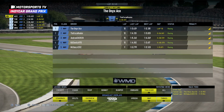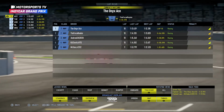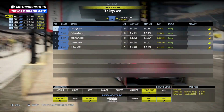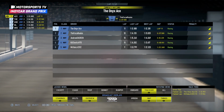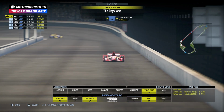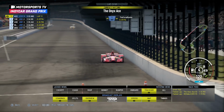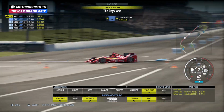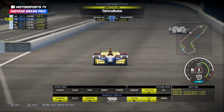112.381, 2 seconds off of the qualifying speed. He's going to have a little bit more fuel inside that car, so that's definitely an effect on it. Clear track ahead, speedometer. We can look throughout all of these cars and see how much fuel they have in. 34 liters for the leader, 5.5 for the Forza Rookie.